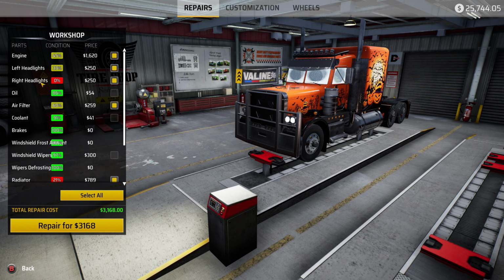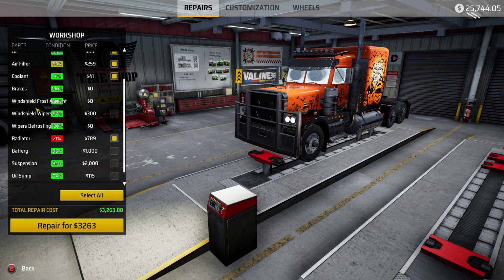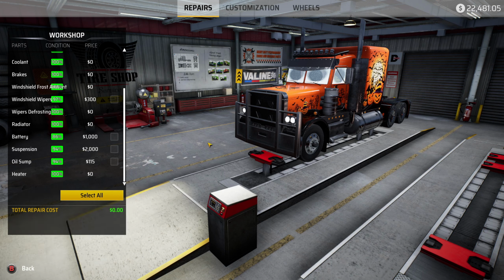My right headlights are completely broken. Engine is 45%. Oof, that's a big one. Left headlights 33%. Air filter 60%. The rest of these ones I'm really not going to fill up. Maybe I'll fill up my coolant and oil. Windshield wipers are still good. Radiator is still good. Battery, I'm not going to replace that. That's still fine. And let's fix that up.